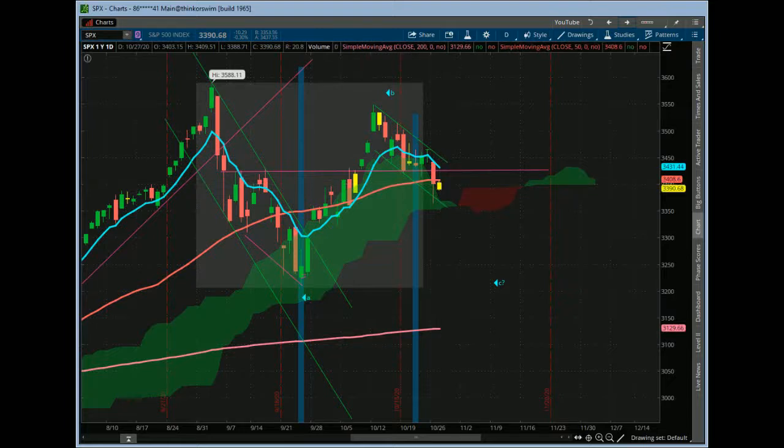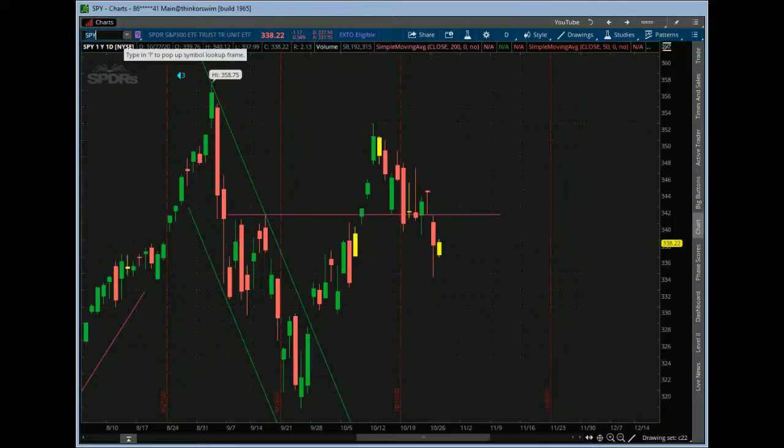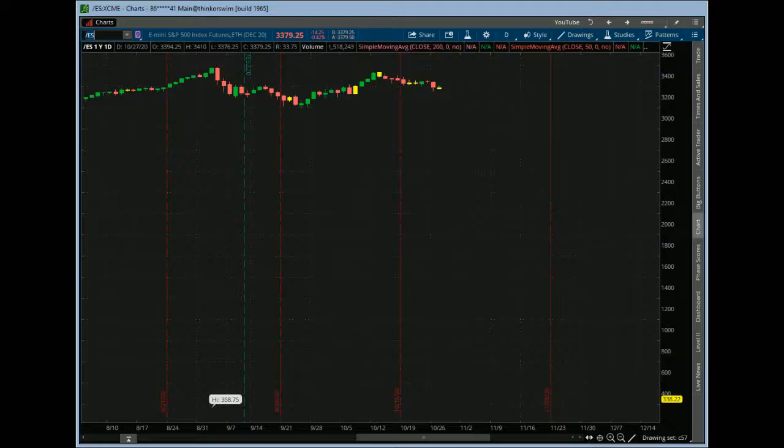Let's take a look at the SPY and see what type of volume came in today off of this inside day. Volume today was a little bit less than yesterday, but a little bit more than 2 days ago, so that's always a good thing. We'll see how that goes and where it leads. We've got to get over that 50-day moving average. Just a quick rejection on that one today.